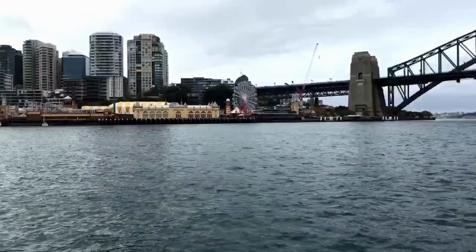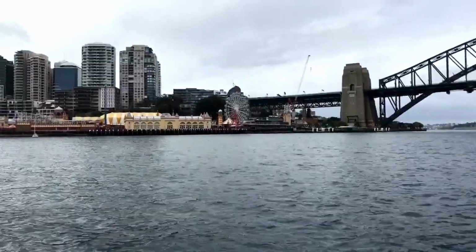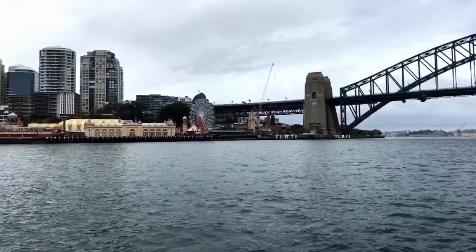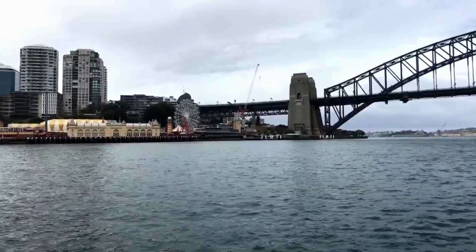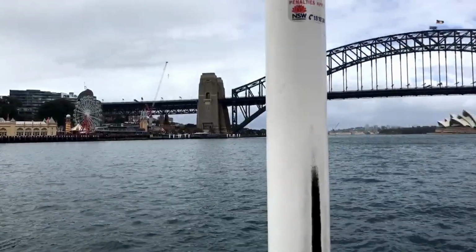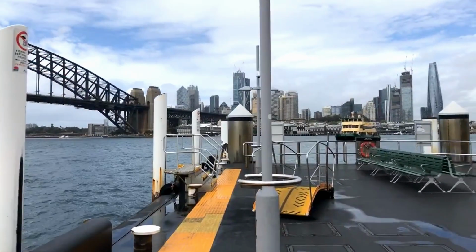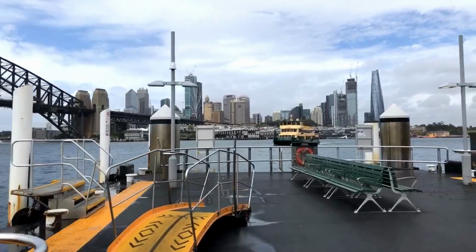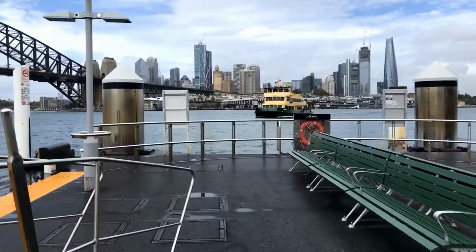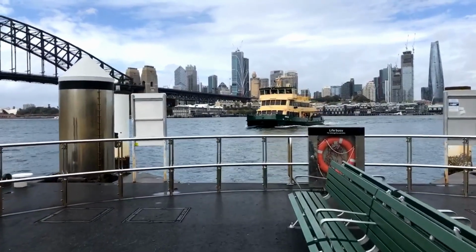Let me just zoom out a little. We're looking at Luna Park here, across the water, just tucked in beside the Harbour Bridge. I'm not sure what the work is that the crane is there for. It could be something to do with the tunnel crossing. I'm not sure, but they are building a second underwater tunnel crossing. Oh, here we go. It's the Sirius. We're being met by the Sirius, named, of course, after one of the ships of the first fleet that arrived here in 1788. The Sirius and the Supply.